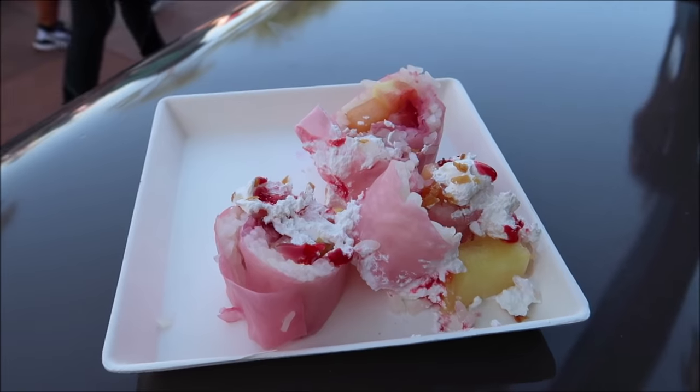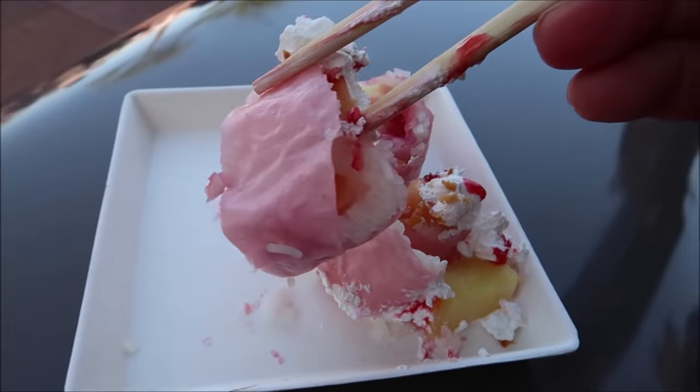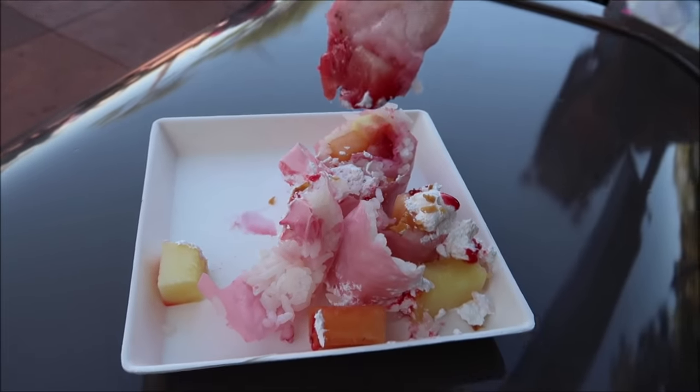There we go. It's time. It's sushi time. And we're going to try it. I'm so pumped. I've been waiting for basically the whole year to actually try this again. Mmm. Wow. So good. It's so good. I think I'm going back for more. Keeps me coming back for more.